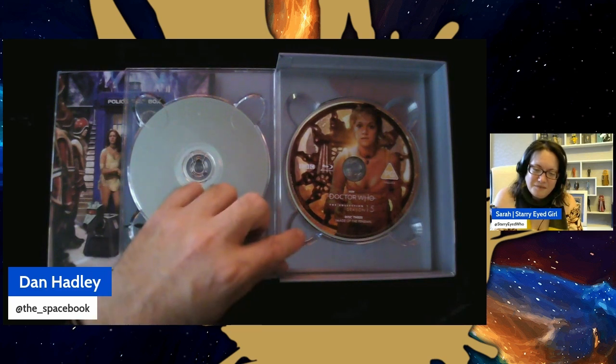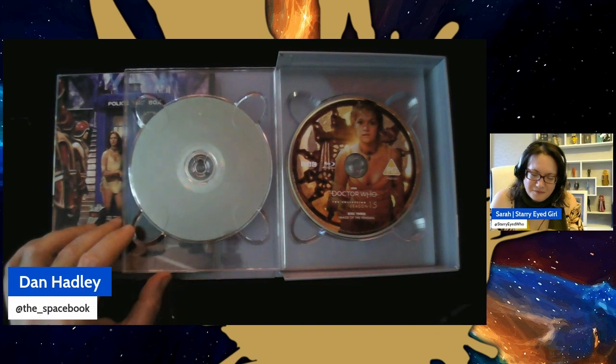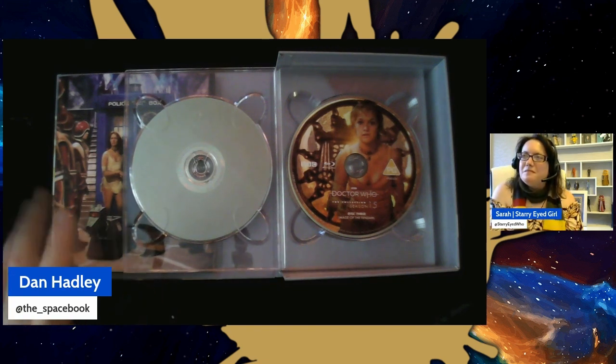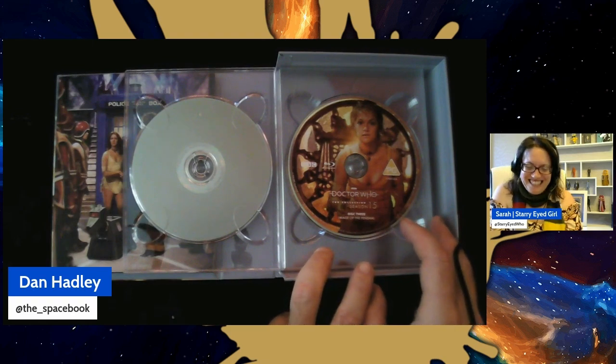Louise Jameson's on that one. Now, what did Tom Baker say about that particular outfit? What did he say? I can't remember. There's a fantastic quote about the outfit that she wore in Image of the Fendahl. It was so tiny, even by Leela's standards. So yeah, there she is.